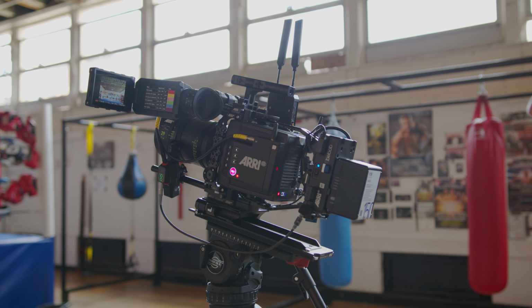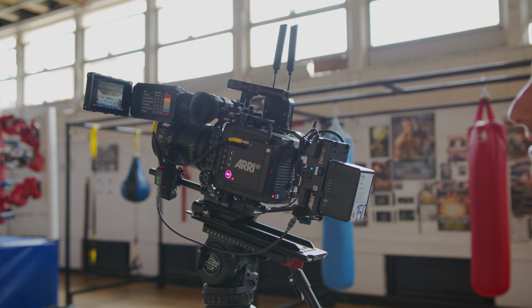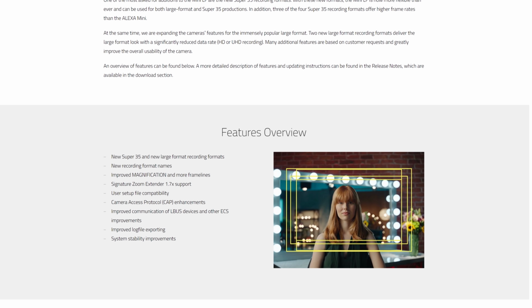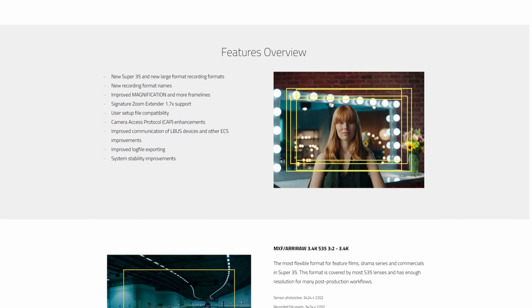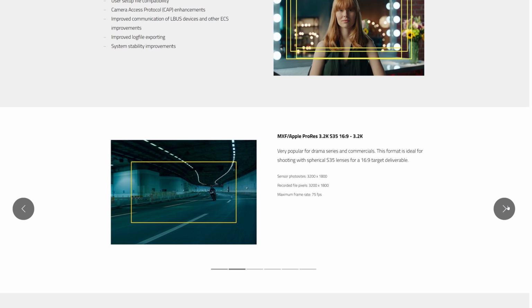In our March edition of QuickKit, we mentioned that Arri released a beta for the Sub 7 for the Alexa Mini LF. Well, this month, this came out of beta and was fully released. This update includes the incredibly requested Super 35 recording modes. We are wanting to do more content around Arri, so let us know what you would want to see from us down in the comments below.